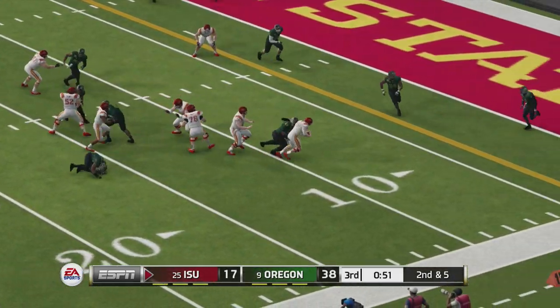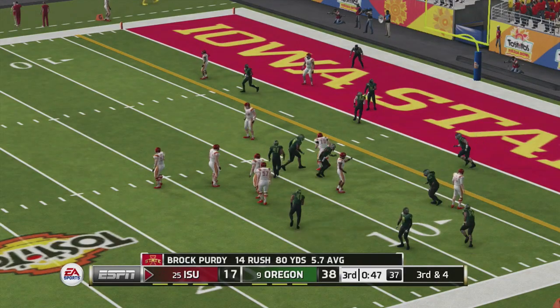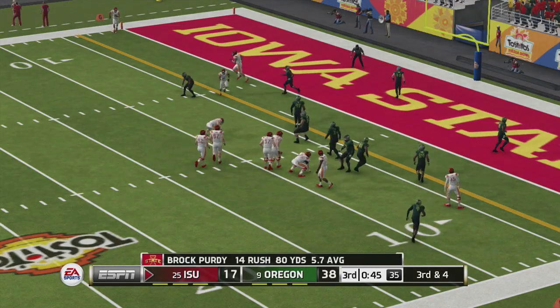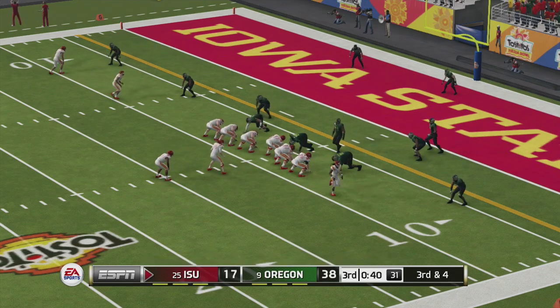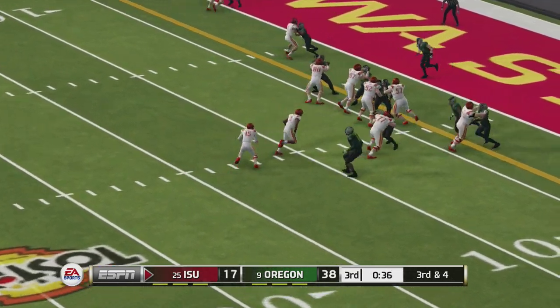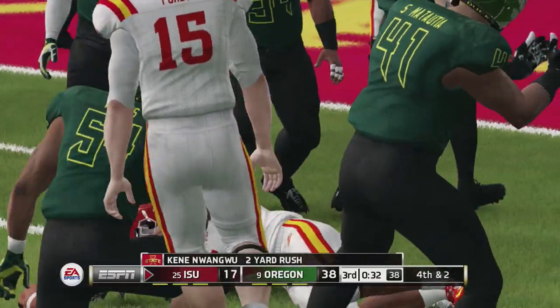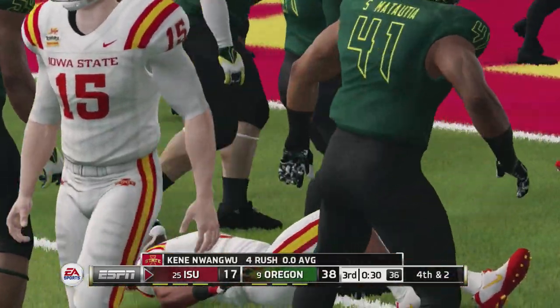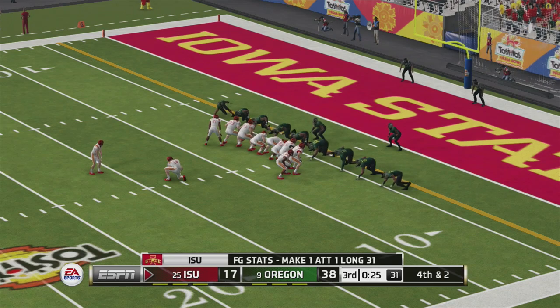He's scrambling. And down he goes around the 8-yard line. That's good for a gain of 1 yard. That'll bring up third and four. He's going to come up short. Good tackle. This should be an easy field goal.